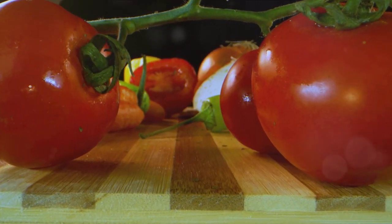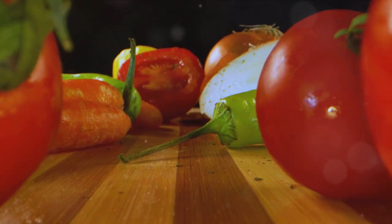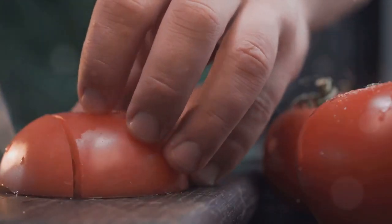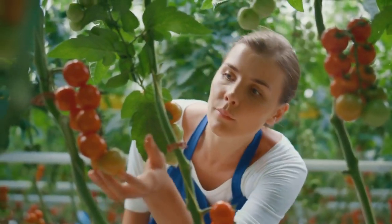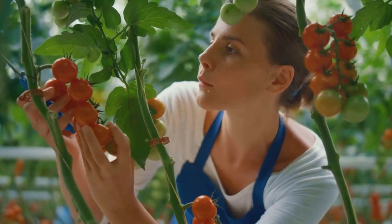But perhaps the most delightful aspect of heirlooms is the unique flavors they bring to the table, literally. From the rich, earthy taste of a Cherokee purple tomato to the sweet crunch of a dragon carrot, they offer a culinary adventure. So not only are they a culinary delight, but they're also a boon to our environment.